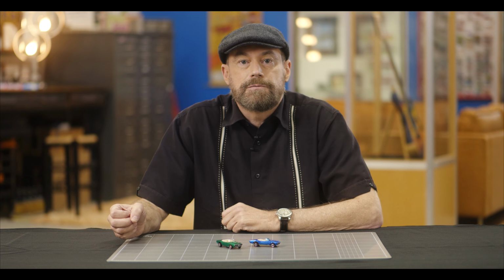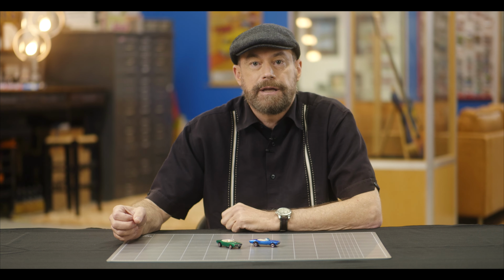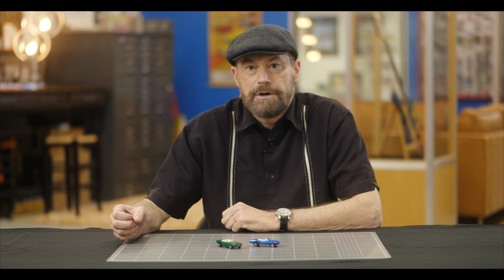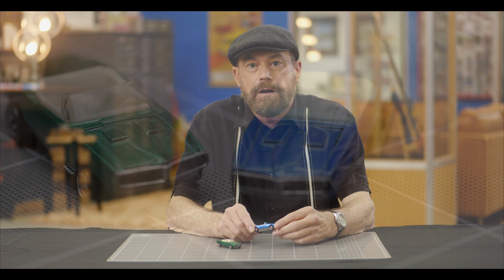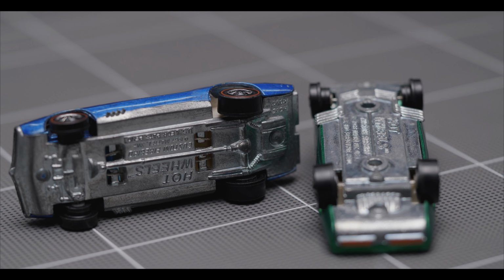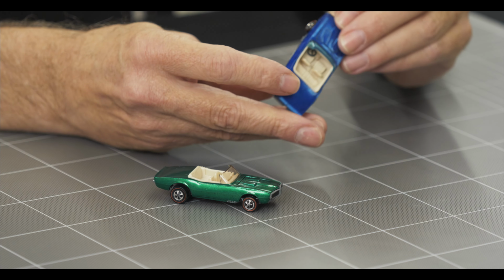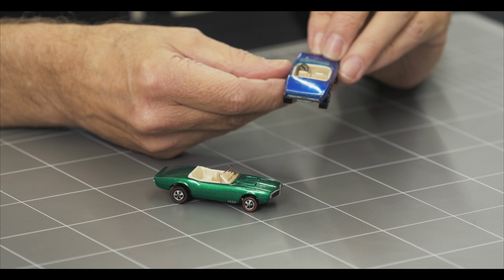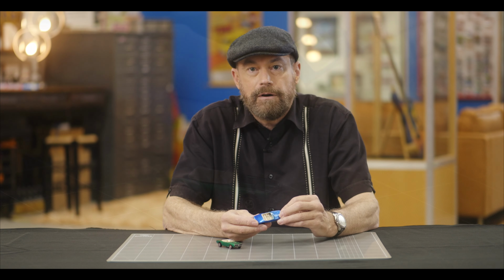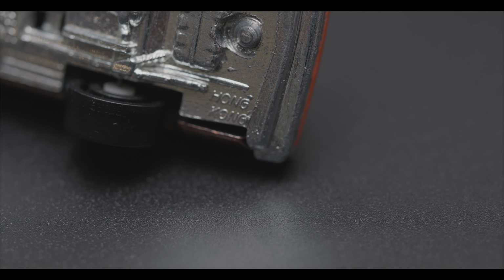All 16 cars were produced both in the US and in Hong Kong, and for collectors, there are some significant differences between cars made in the two countries. Most notably, cars made in Hong Kong have blue tinted glass. They have 4 rectangular holes in the base, and they have a black plastic steering wheel that's a separate piece from the interior. The Hong Kong made cars will also have the words Hong Kong somewhere on the base.